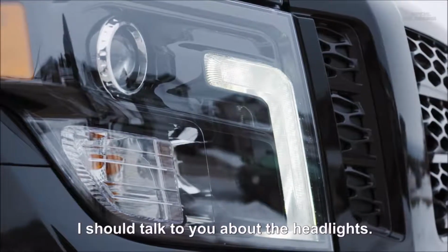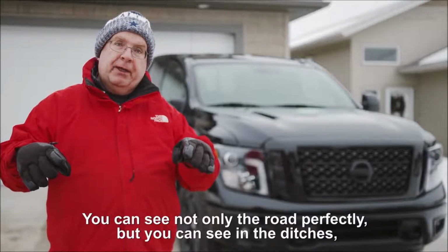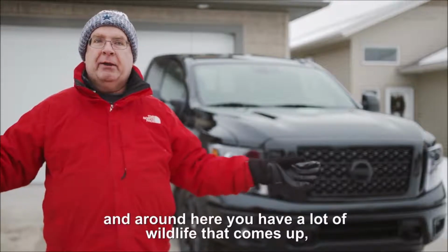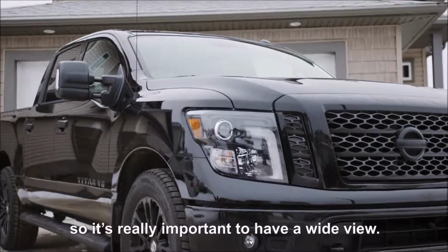I should talk too about the headlights. You can see not only the road perfectly, but you can see in the ditches. And around here you have a lot of wildlife that comes up. So it's really important to have a wide view.